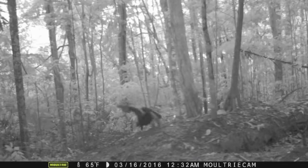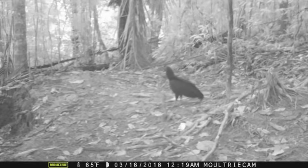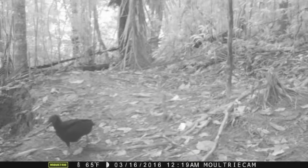The black vulture is a very unique creature. It eats not just carrion, but rotting fruits, as you can see here. There's also the turkey vulture, which is a native species to here as well. You can see them very far north, all the way up into Canada, so they have a very big range. The black vultures you can also see in the southern states.